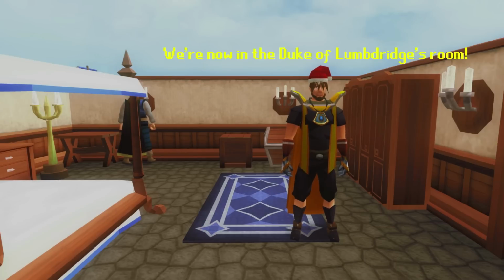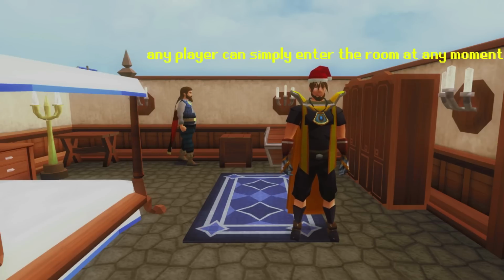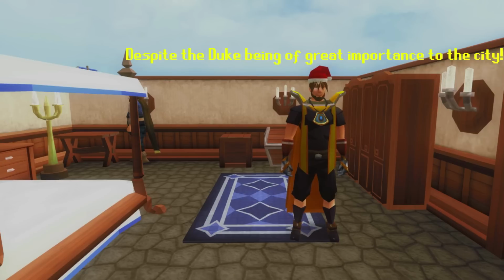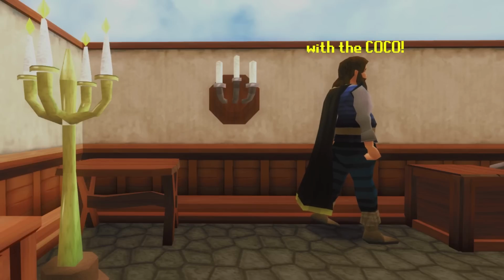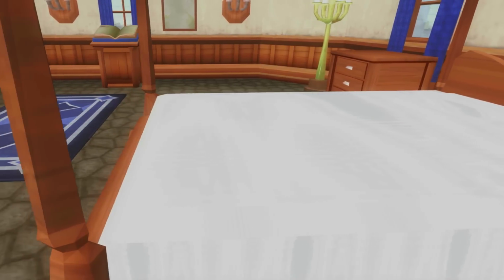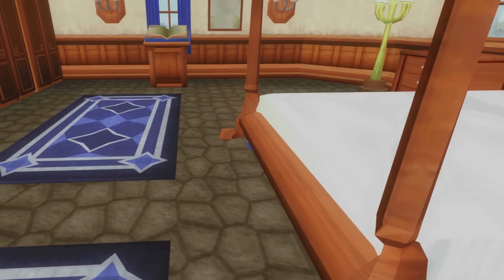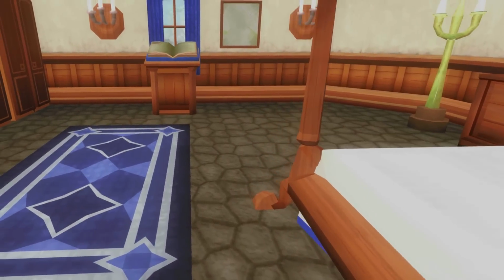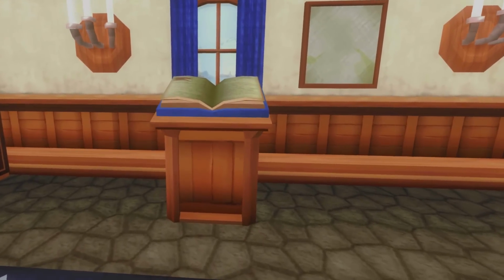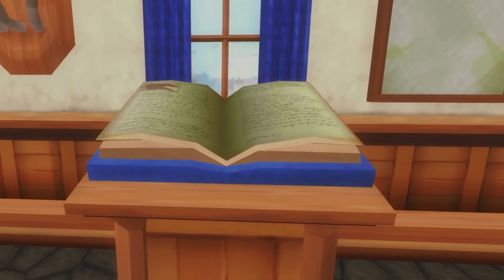We're now in the Duke of Lumbridge's room. Any player can simply enter the room at any moment, at any time of the day or night, despite the Duke being of great importance to the city. Cause I'm allowed to coco. The Duke is lucky enough to have a rare mahogany bed, rumored to be constructed by none other than Waldo himself. The Duke also enjoys reading books, as you can see this book which has turned yellow from the 14 years it's been open to the same page.